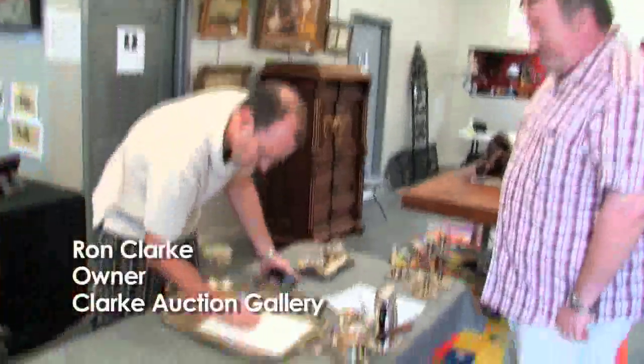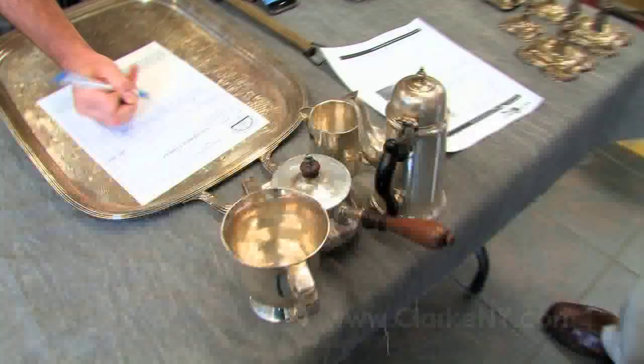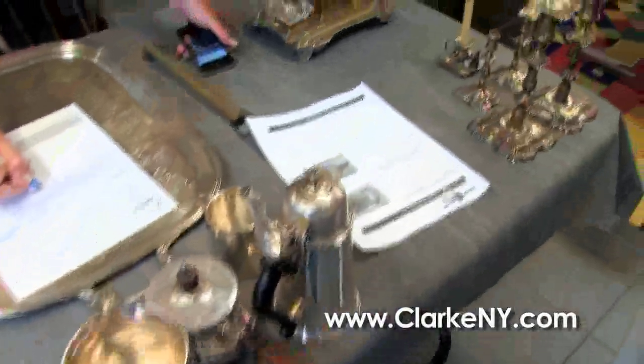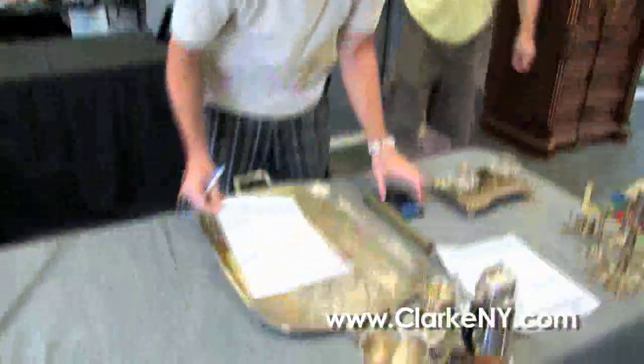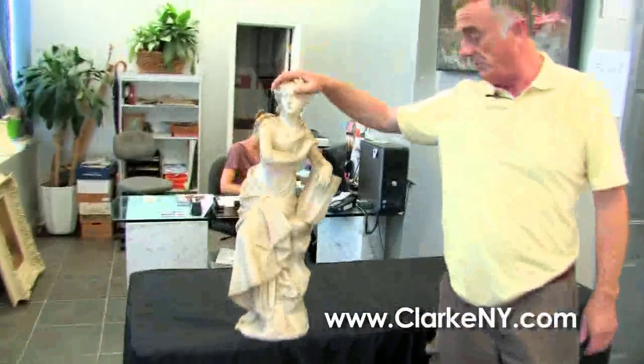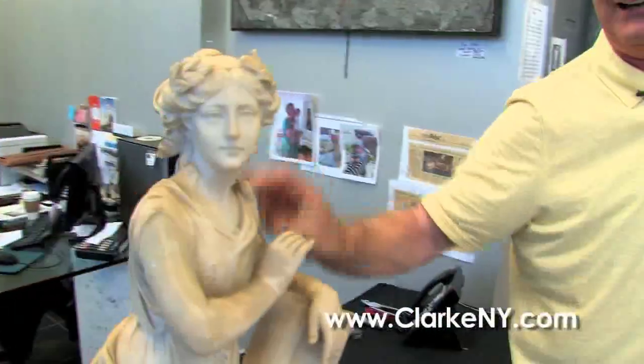Just in time, an English gentleman has just walked in to consign some magnificent antique English silver: a tray, this ink set, the candelabras here. Nice set coming up on August the 13th for you silver buyers. Over here, we have a beautiful signed A. Cipriani, slightly as is, but from a local estate, nice size.